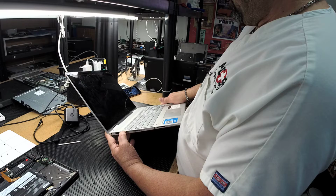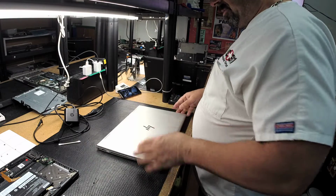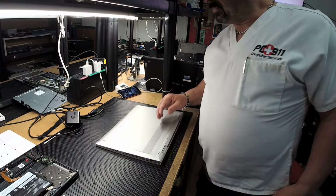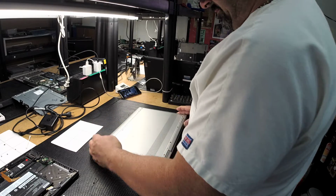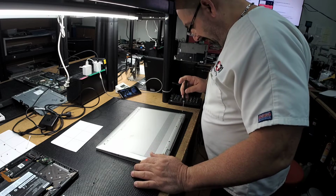Because as far as the hard drive could be replaced, upgraded, Windows could be reinstalled. Those are not problems. Problem is, if you have data there that you have not backed up, that's where the challenge comes in. And this is one of those cases where we do have some data on there that has not been backed up.